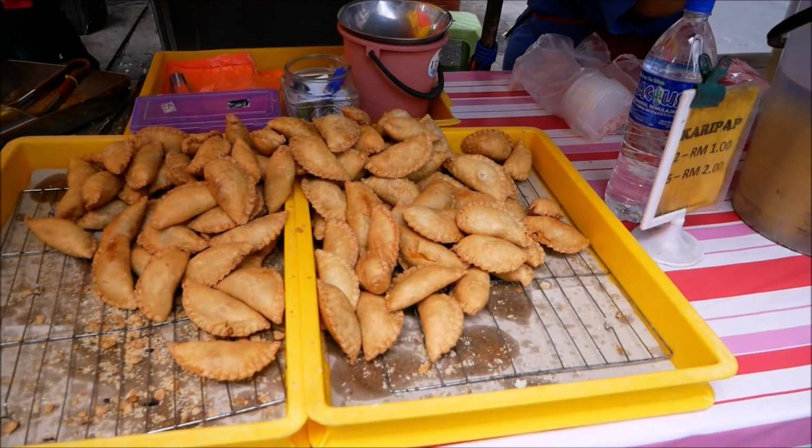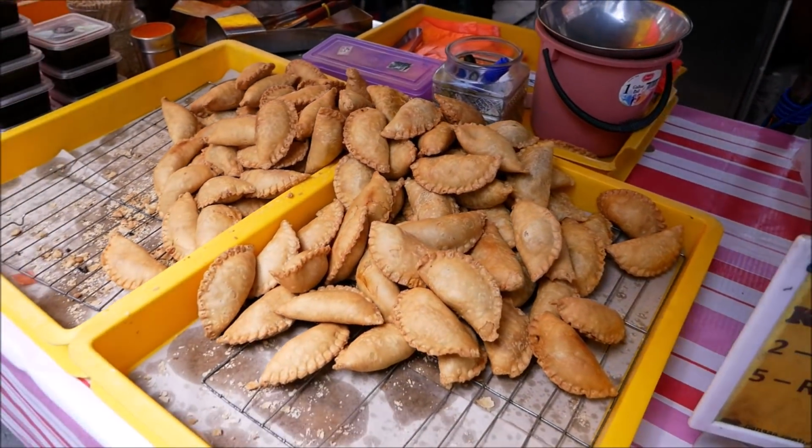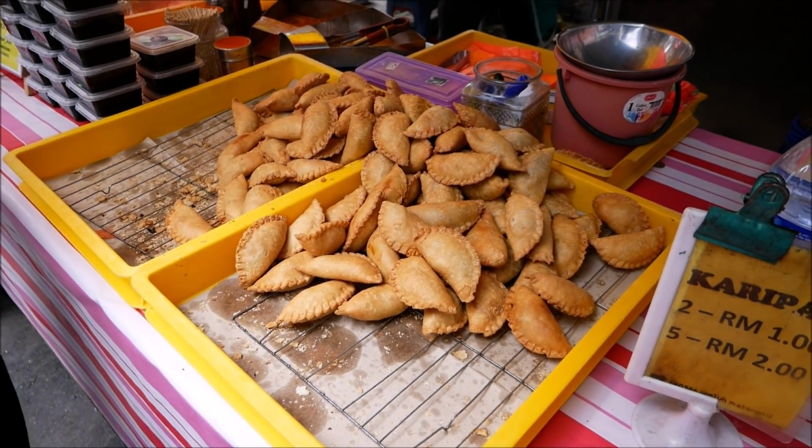Ah, the famous Karipap. I just realized that I'm cheating on my 5-snack challenge because I already had these once before at the Chow Kit market. They're called Karipap. But they were the first thing I saw today, and they smelled really good, and they were 2 for 1 ringgit. So I decided to get a couple of them.